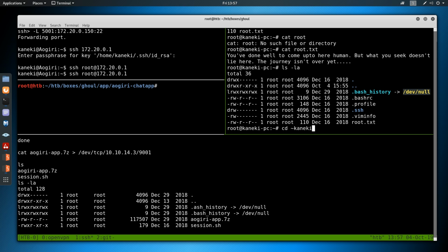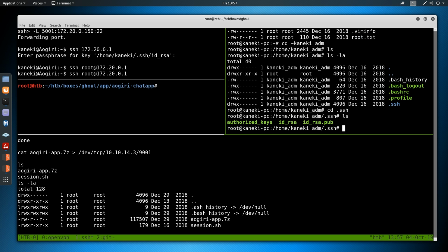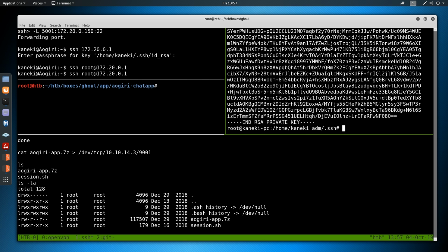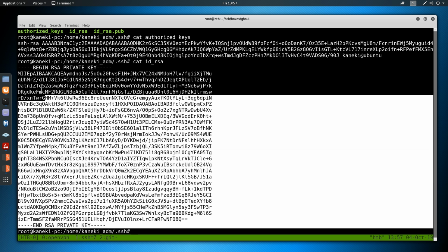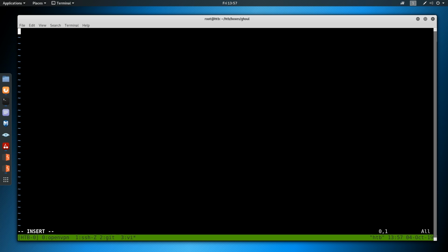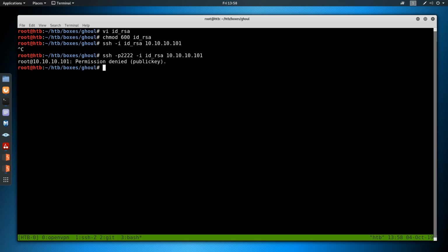Let's go into Kaneki_admin and see if there's anything here. There is a .ssh directory, and let's see, cat authorized keys, Kaneki at Ubuntu, cat id_rsa. Hopefully this is going to be on like port 2222, because enumeration kept telling us we kept finding Docker containers. So let's do vi id_rsa, chmod 600 on that file, ssh -i, and we're going to what, 10.10.10.101, port 2222, and permission denied, public key.